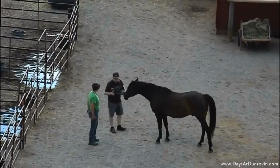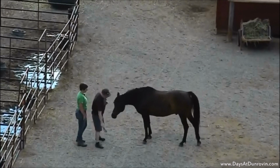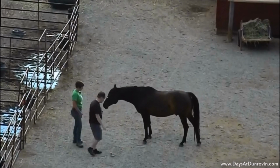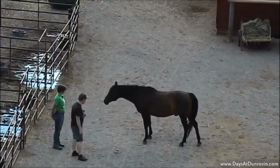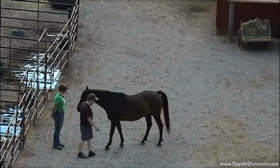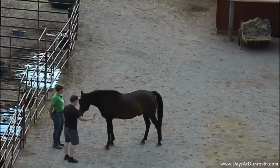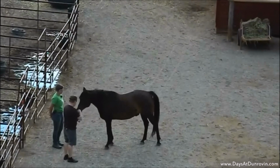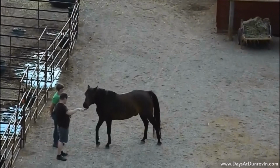And now we're gonna start trying to teach this as also just a target, which we can do. Let's see if that works. So my first goal is just to have him touch it with his nose while it's on the ground, but I might have to modify that for him to touch it with his nose while it's in the air. Whoa. Touch. Good. I'm not going to use the cue, that was a bad move on my part. Good.